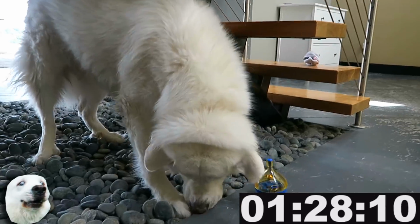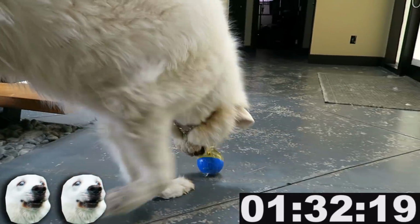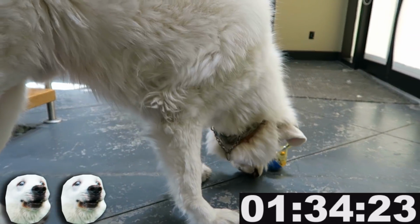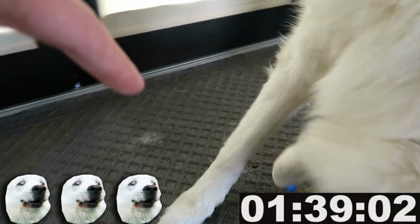Was that, oh, nope, there's one. There's definitely one right there. I think that might actually be two. So he's looking for one more. Come on, Koda. You got this, buddy. You got it. There you go. Oh, you dropped it. It's there. Oh, you got extras out. All right, boom. There we have it.